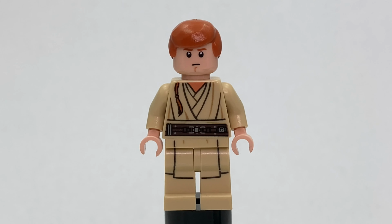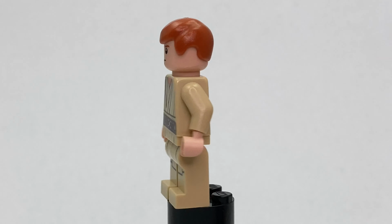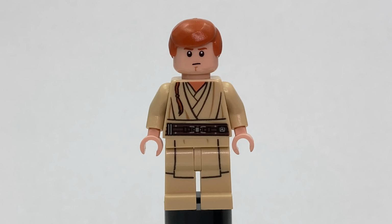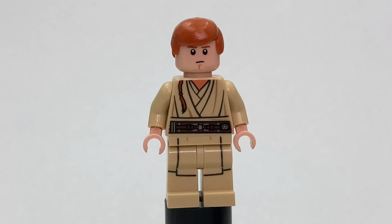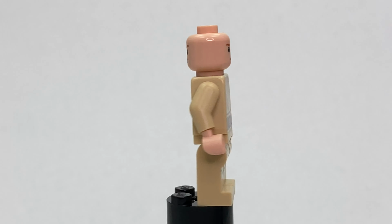Here we do have young Obi-Wan Kenobi, which was traded to me by, you guessed it, the friend who traded me Doctor Strange, and I just really like this figure. I think it looks really good, and I kind of wanted it from his collection, and I was like, you know what, can I trade for this figure? And he said yeah, so it was awesome. We got that trade figured out, and now I have him in my collection today.